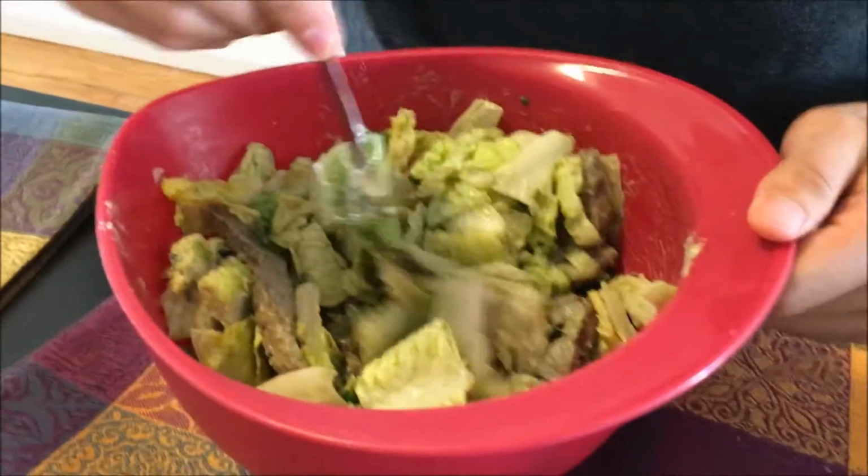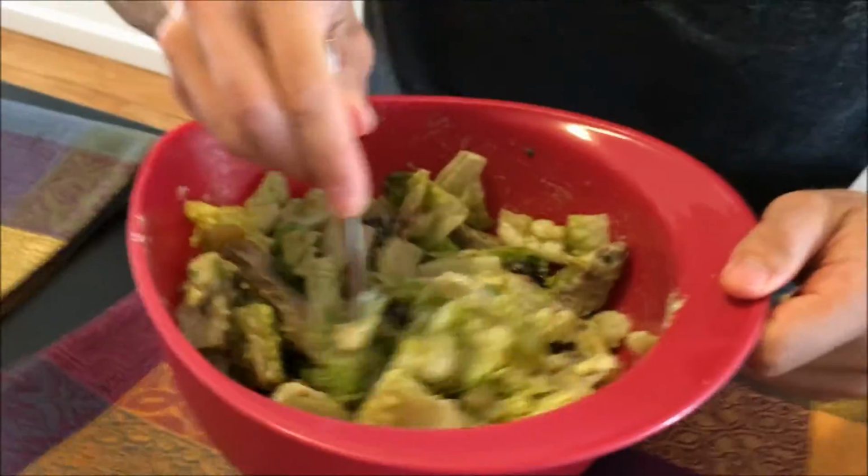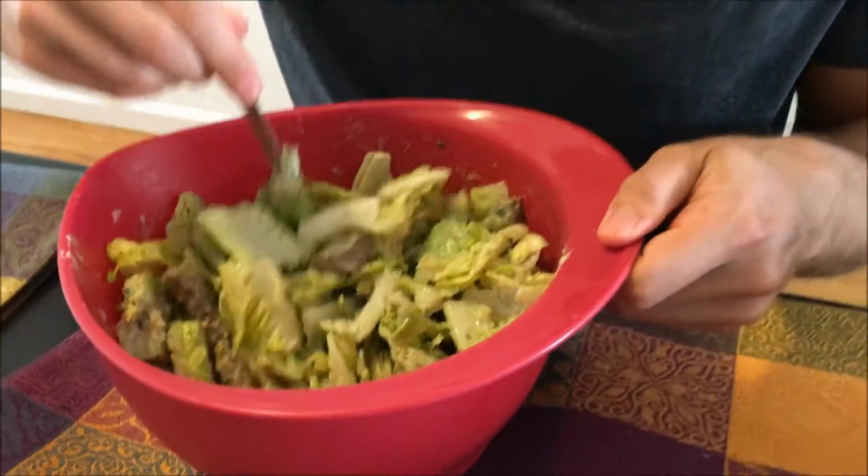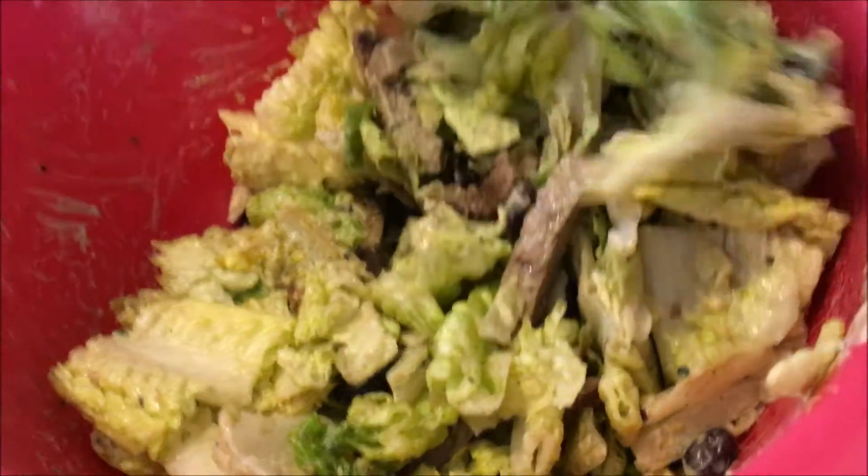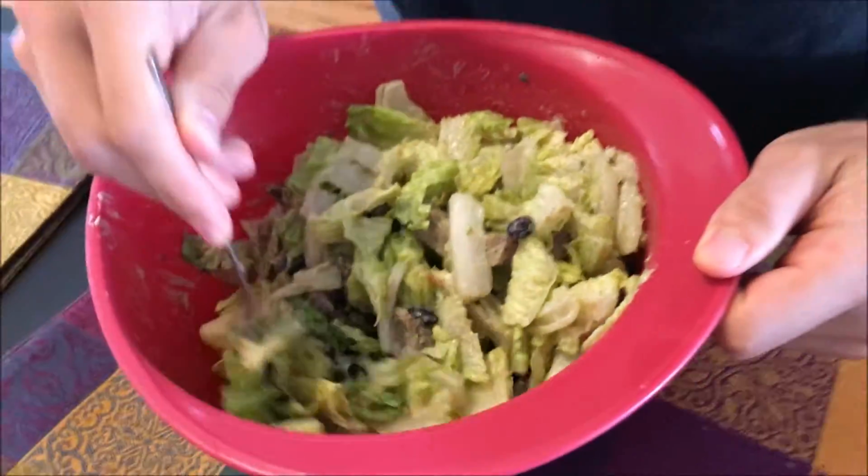Alright, so we're just mixing it up. Just to reiterate what's in this, we got 120 grams of that guacamole, 6 ounces of those beef fajitas, 200 grams of black beans, and obviously the lettuce. There's no rice in here.